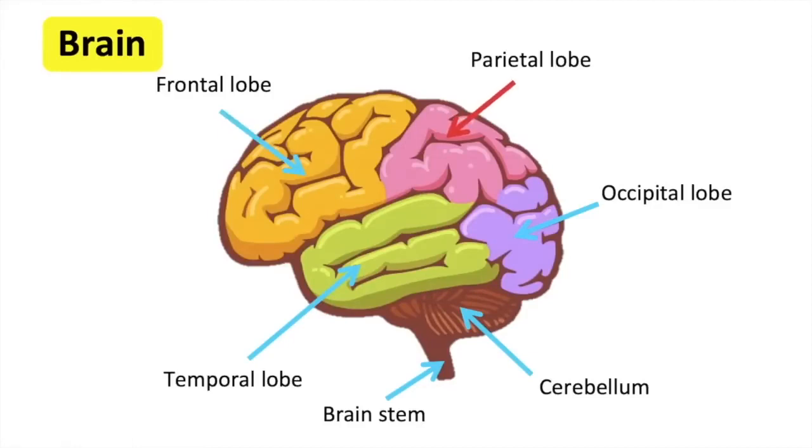The parietal lobes are just behind the frontal lobe. They're responsible for organizing and interpreting sensory information to other parts of the brain. The occipital lobes are at the back of the brain. They're mainly involved in visual processing, including recognition of shapes, colors, patterns, motion, etc. The occipital lobe is also involved in reading.